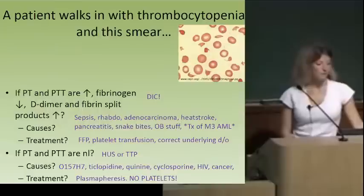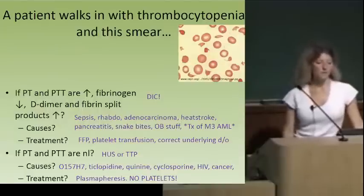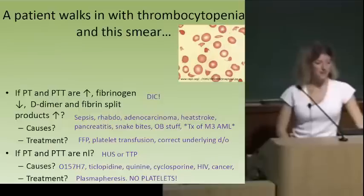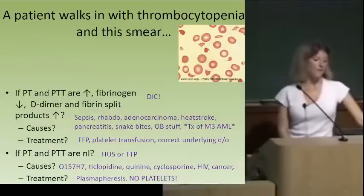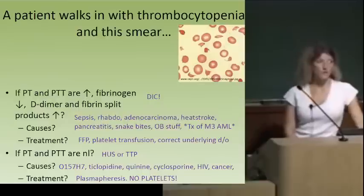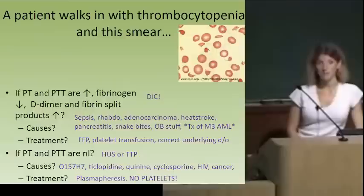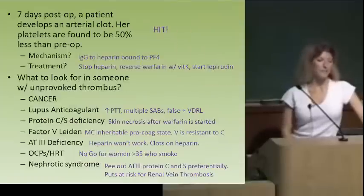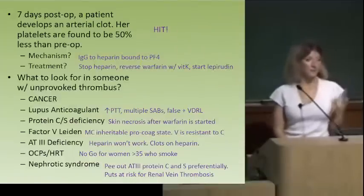If the PT and the PTT are normal, but we still have the smear, TTP, good, we just talked about it. So HUS or TTP, and the causes of that, O157H7 causes HUS, and then there are some drugs that are associated with TTP. The most important one for you is going to be ticlopidine. And then the treatment, do we want to give them platelets? No? What do you want to do? Plasmapheresis, good. So if you're going to go into pathology, TTP is like one of the only things they'll page you for on the weekends.